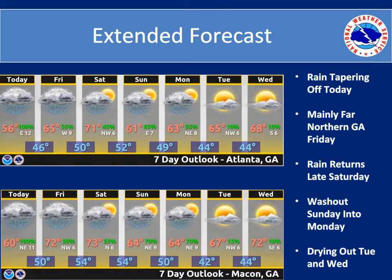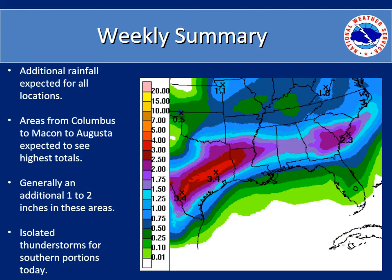And then as we get into Thursday and Friday, which is not shown on here, we are looking at another system coming in with additional wet weather expected then. So in summary, what we're expecting for this week, I'm showing you a rainfall map here of the total rain expected through next week, and right now it's looking like anywhere from 1 inch to 2 inches across that area from, say, Columbus to Macon and points southward right now. Those are going to see the highest likelihood of seeing the highest rain totals through the week.